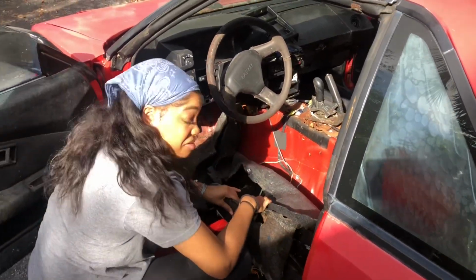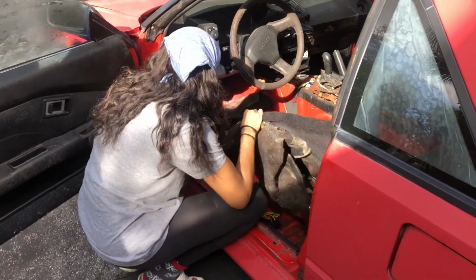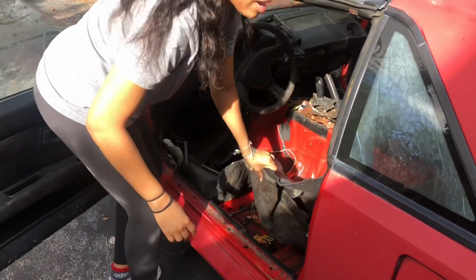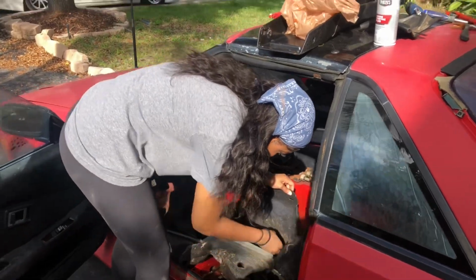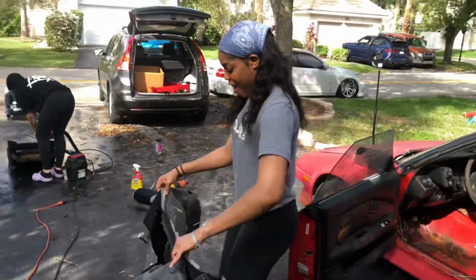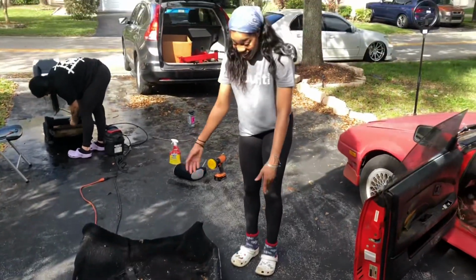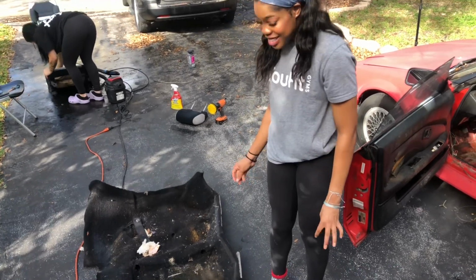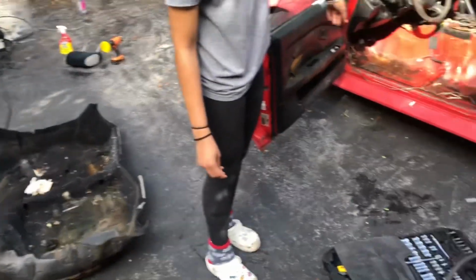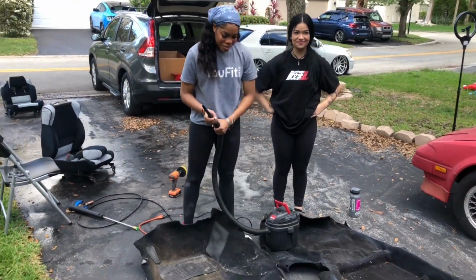Hold on. How does it smell? Nasty. You still have the harness for the seatbelt. Oh my god, this smells so bad. Alright, so we just gotta get the harness for the seatbelt out and then basically it's out. So time to get this carpet cleaned. What are you gonna do first? Vacuum it. All right, let's go.